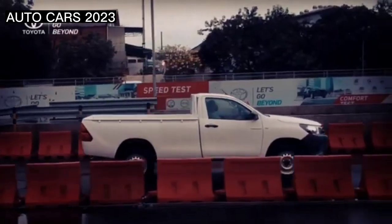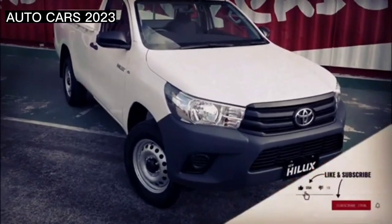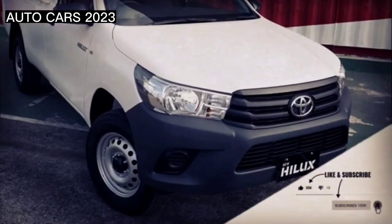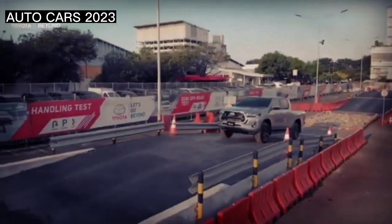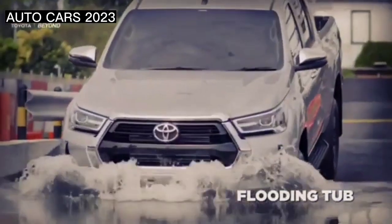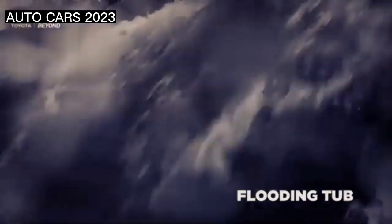Even though it was born as a commercial vehicle, Toyota provides comfort that is not inferior to a family car. Toyota redesigned the arrangement of the leaf springs so that it feels comfortable even on broken roads. On the other hand, this redesign also makes the Toyota Hilux not easily sway when cornering or changing lanes.